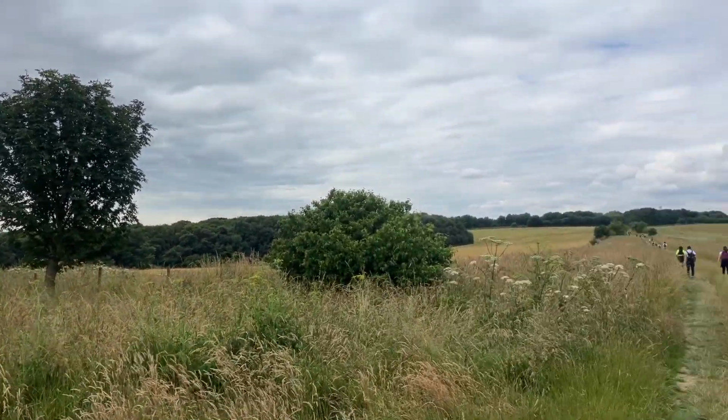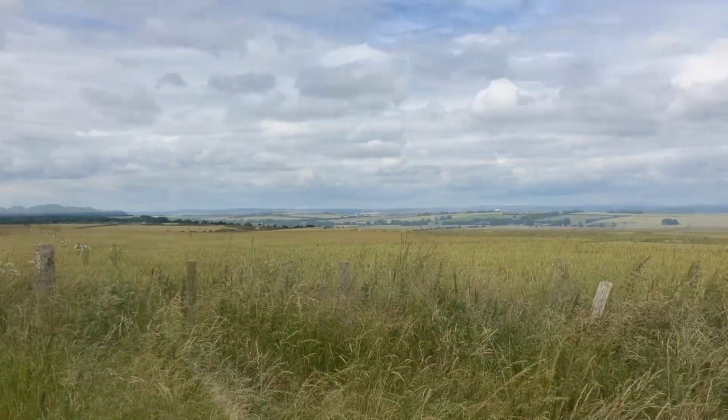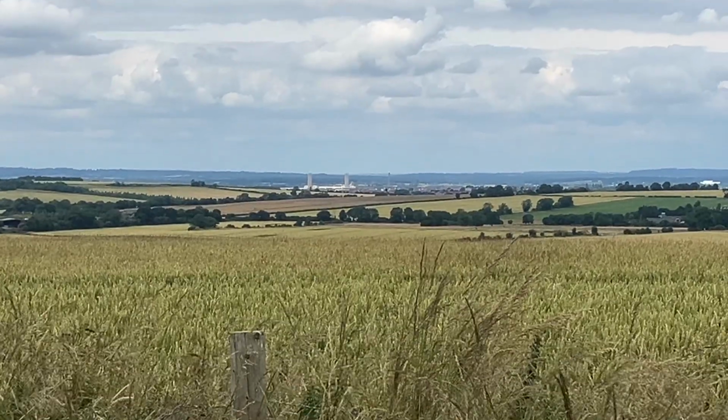So, I'm quite over an hour in now. I've been cycling past loads of walkers. There seems to be some big event going on, which is kind of annoying, but almost everybody's been very polite about it. But anyway, just sort of looking around all this lovely countryside. Amongst it all is Didcot power station.